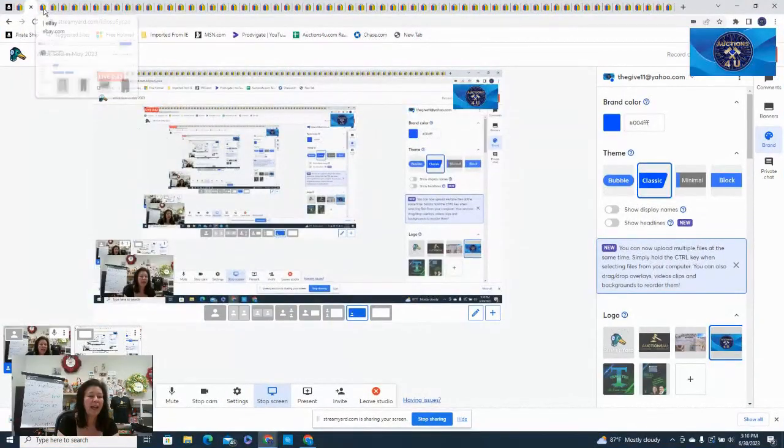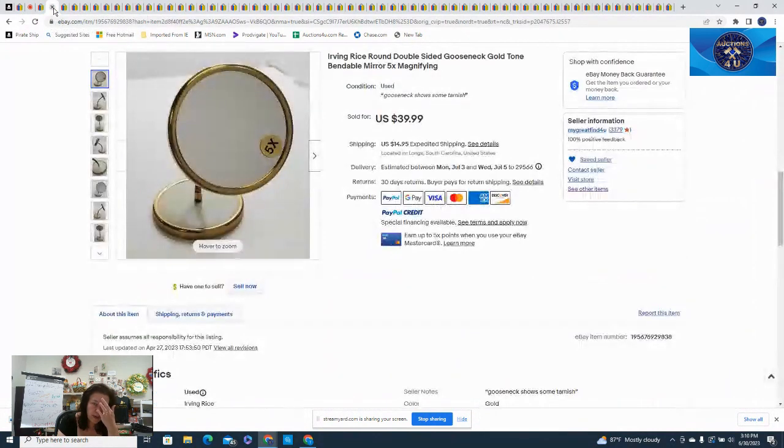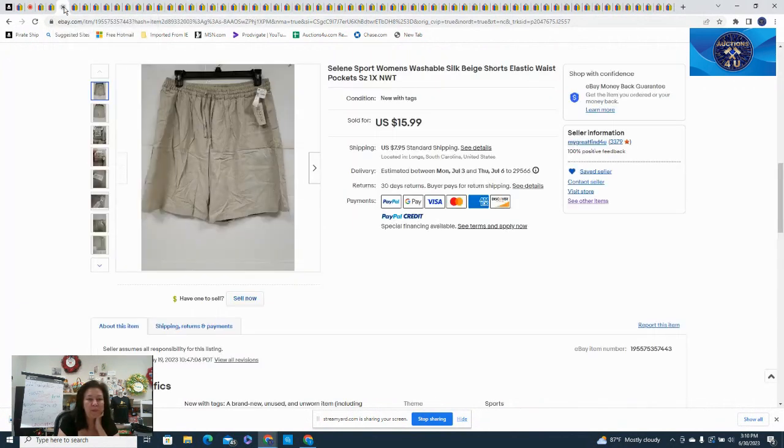There we go. And the first one up here is this Irving Rice round double-sided gooseneck gold tone bendable mirror, 5x magnification. Sold this for $39.99 plus $14.95 in shipping. Next one out, this is Celine Sport women's washable silk beige shorts. Summer items are picking up for the month of May. This was a 1X, got $15.99 plus $7.95 in shipping.